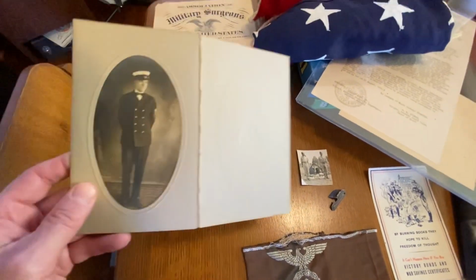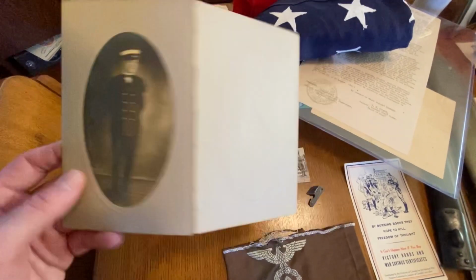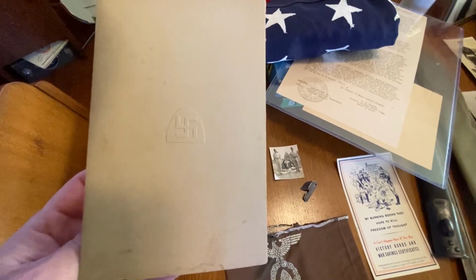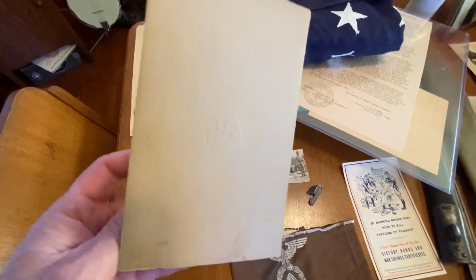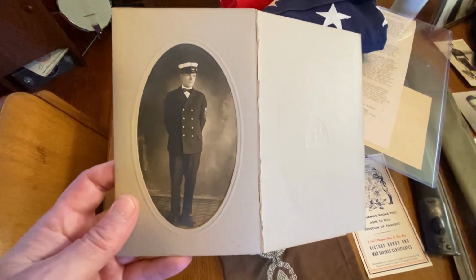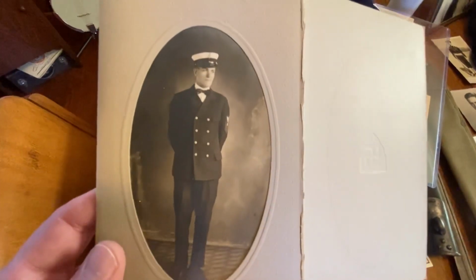This is also a photo postcard, and this one's mounted in a frame. I like the frame because it had the good luck swastika on the back. Prior to Hitler taking the swastika and turning it into his personal emblem, the swastika was one of those universal symbols of good luck, etc. So we have the good luck emblem on here, but we have a nice World War I chief petty officer.